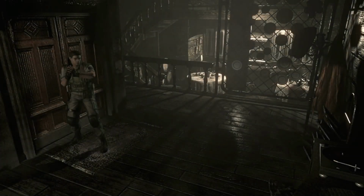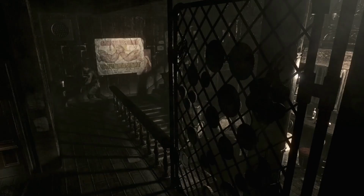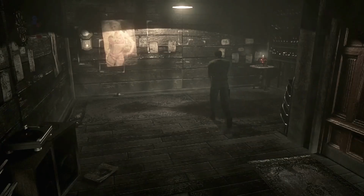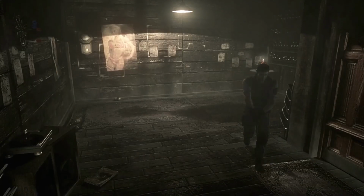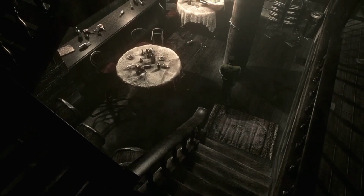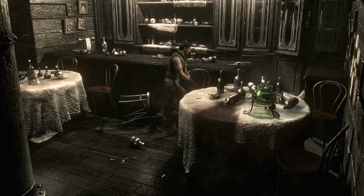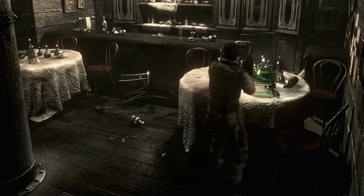Okay, well, let's go take a look at those green lanterns again. Oh, wait, no, there was one over here. Lamps, reddish light. There's an eye with 2 eyelashes? Okay, he's gone. He must have just melted away. Oh! That was a little terrifying. Okay. A green eye with no eyelashes?